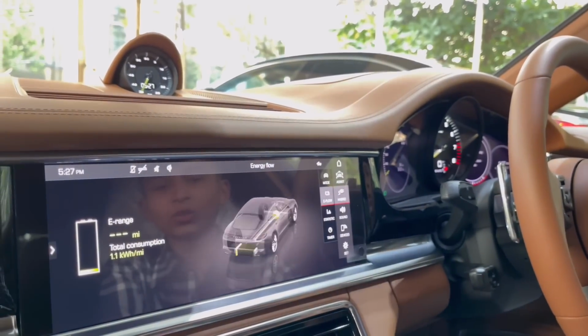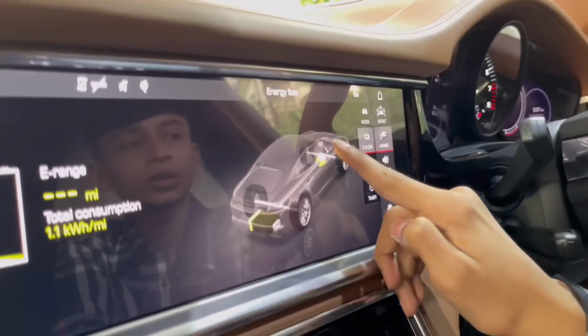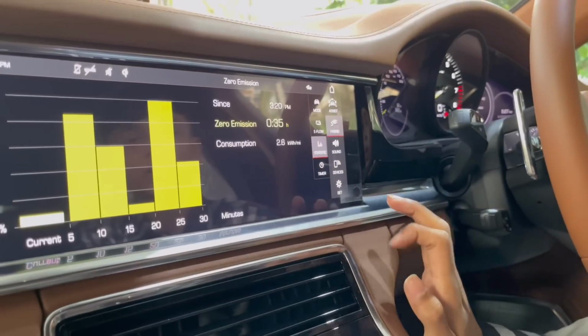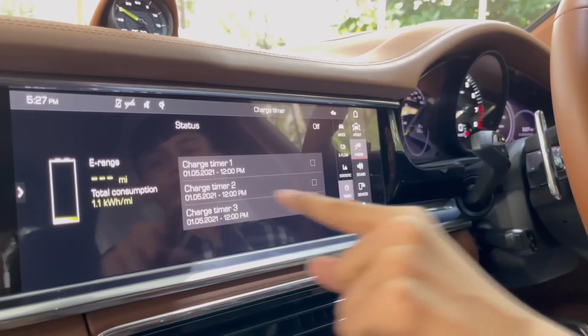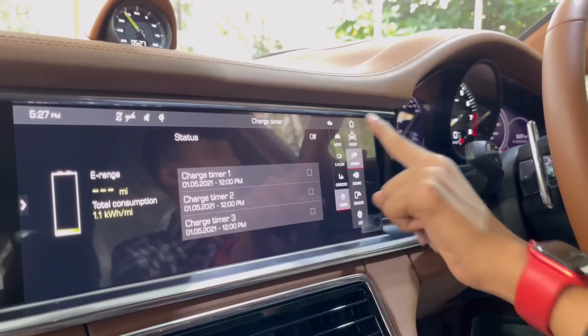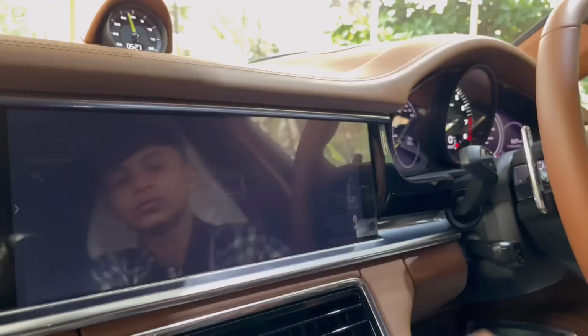You have your energy flow of the car here, so you can see the Panamera. This is the battery, this is the electric motor, that is the main engine. And then if you go once more here, this is all your controls for the battery system. This is the timer, for the first charging time and the second charging time and the third charging time. And then you have your assist, so your lane keep assist and your full camera.